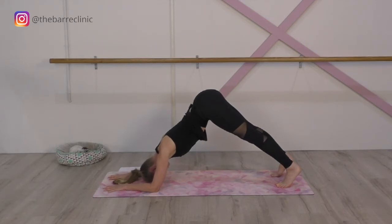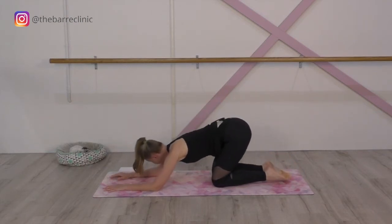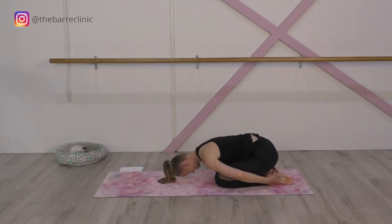And when you've finished your 5 breaths, gently lower the knees down, taking yourself back to child's pose and pausing here for a moment.